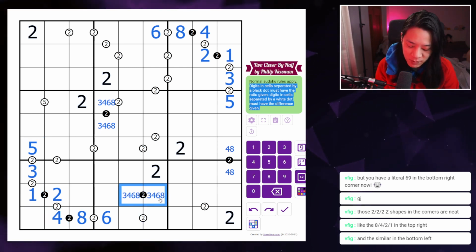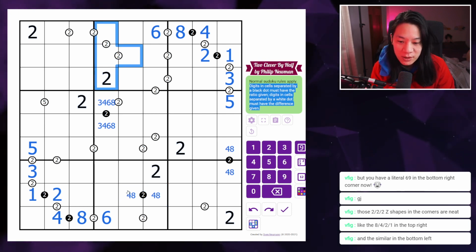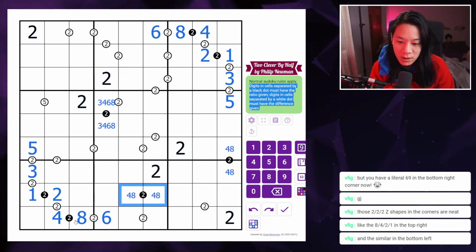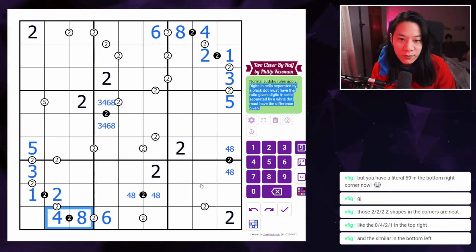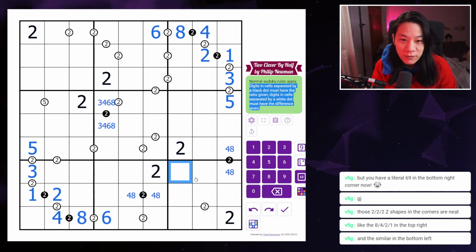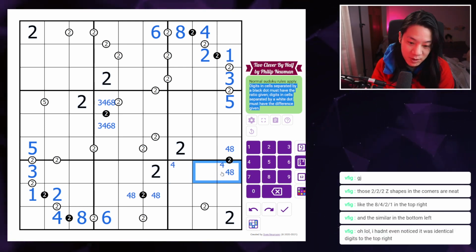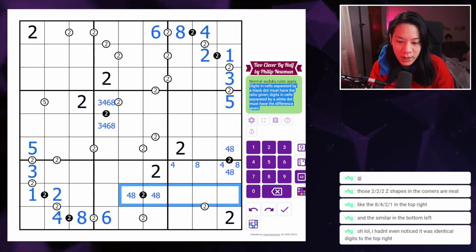So that 6 tells me these can't be 3 and 6. Oh, we don't have a black dot over there. So we've got 4 and 8. 4 and 8 must be in these cells. But the 4 must be here. And the 8 must be there. Because I've got 4, 8, 4, 8.